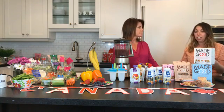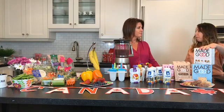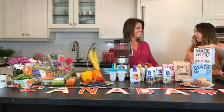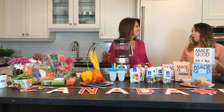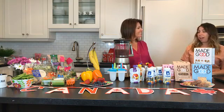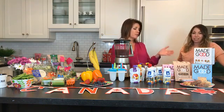And Made Good just came out with these cranberry maple granola minis for Canada's 150th. Got maple in there for Canada. Yeah, for Canada, and 2% is going to Right to Play, for the Aboriginals. It's brilliant, and I do love that they're made in Canada.